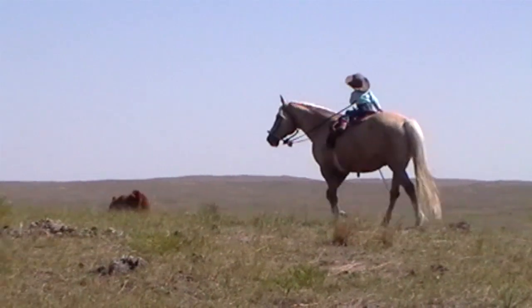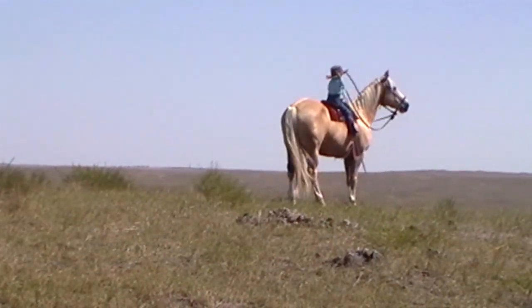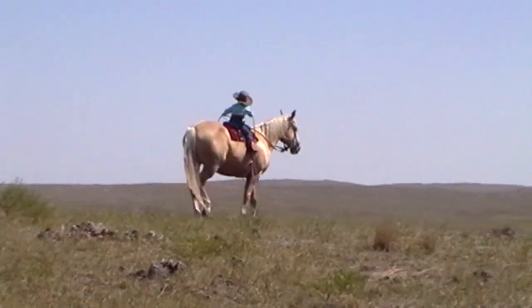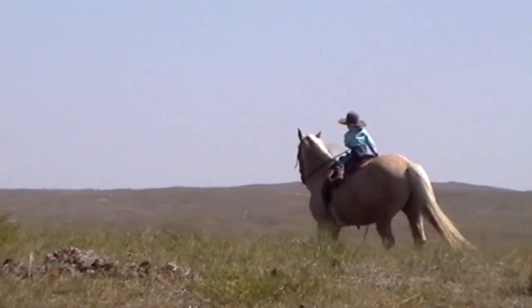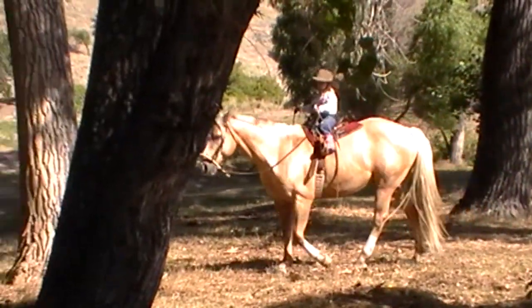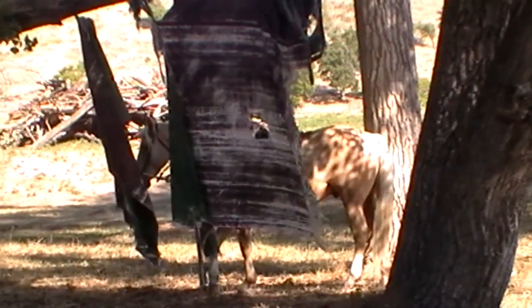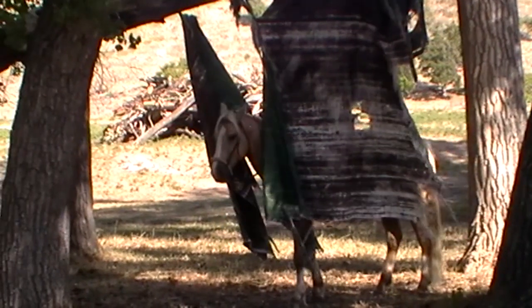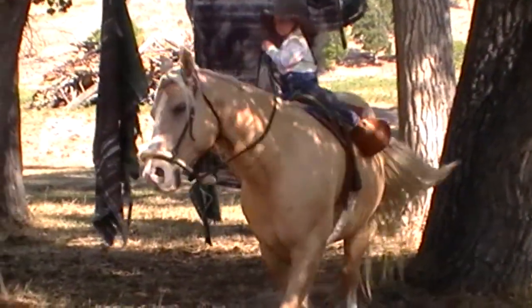This is when I'm 3 years old, helping Dad move cows to fresh pasture for my first time. Turn around now. Turn around. Go through it again.